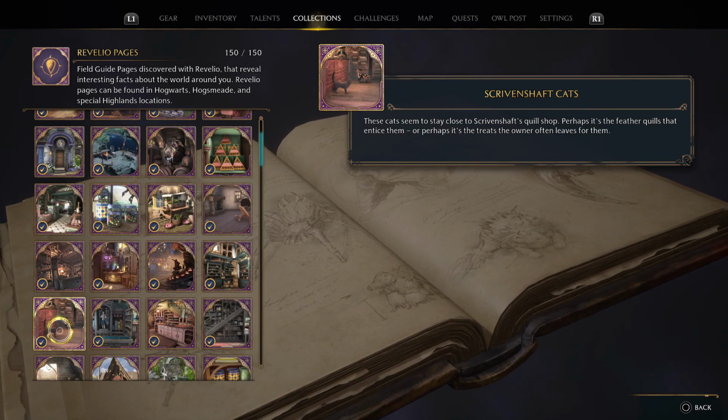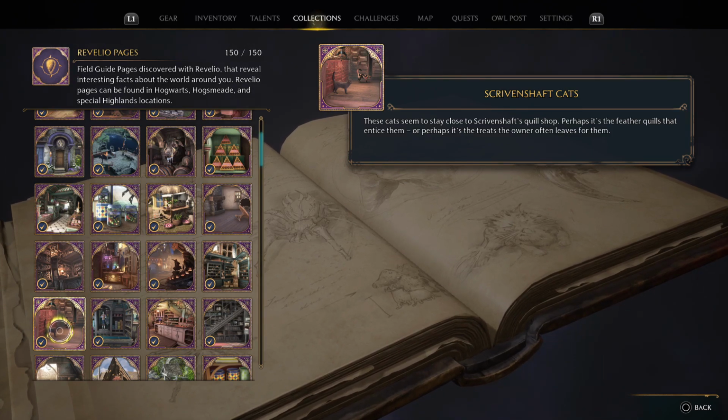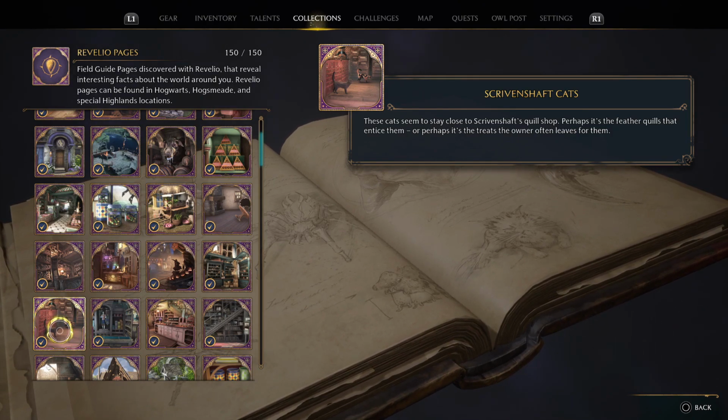Scrivenshaft cats. These cats seem to stay close to Scrivenshaft's quill shop. Perhaps it's the feather quills that entice them, or perhaps it's the treats the owner often leaves for them.